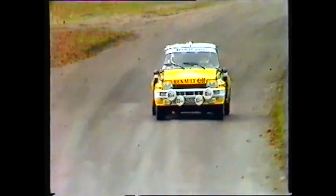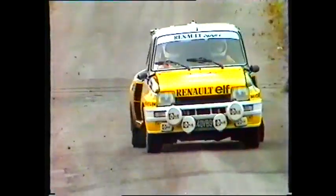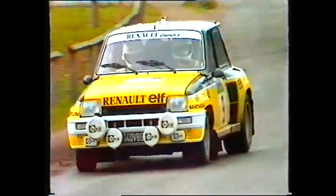And what about the throttle lag, the one we've seen in the Formula 1 Renault? Can you notice any of that, John? Yeah, we've got this hairpin here, it should show up here. Yes, you can just see it's waiting and then it comes in, but it doesn't look too bad.